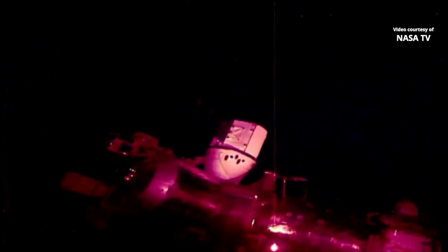Today, later on, the crews will begin to outfit the vestibule, that's the area between Dragon and the International Space Station, and prepare it to be opened tomorrow morning when they will begin accessing the cargo. Dragon will remain attached to the International Space Station for about a month and is currently scheduled to depart on August 27th.